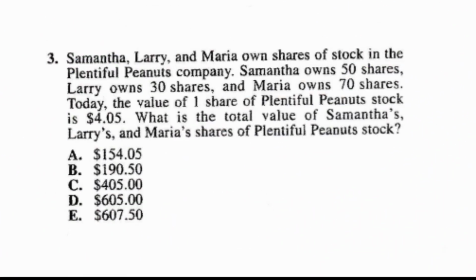Problem number 3, at lightning speed. Basically, here's what you're going to do. You're going to add up all the shares, 50, 30, 70. That gives you a total of 150 shares, and then you're going to multiply it by 4.05. When you do that, you're going to get 60750, which is going to be answer choice E.